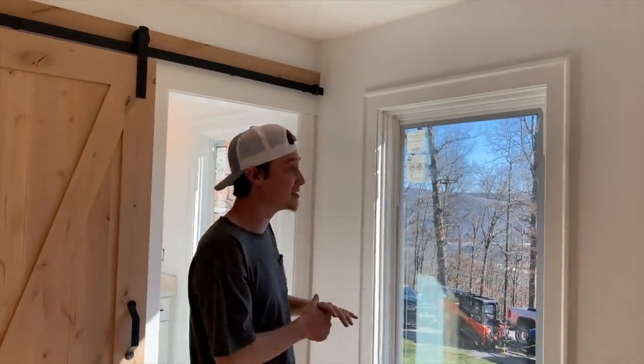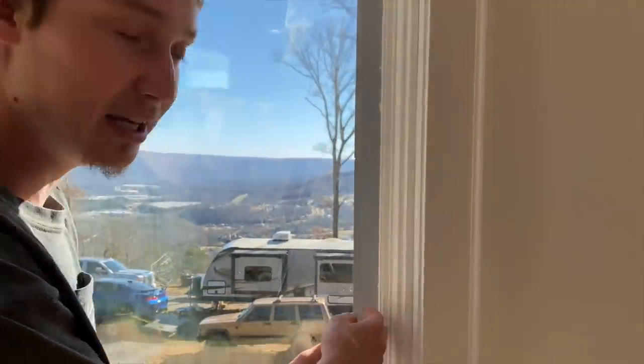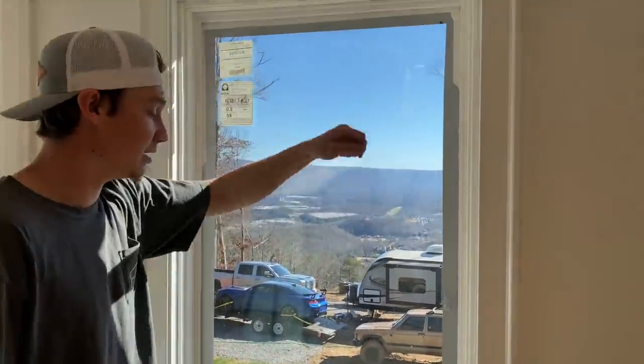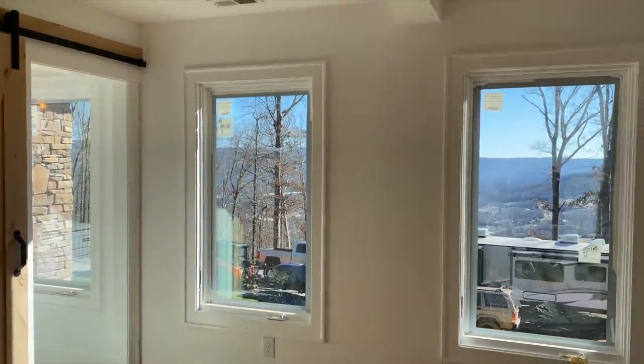So we'll leave those for the inspector, but there is this white tape around these windows that comes from the factory, that way you don't actually paint up to the window. So this is a really cool feature. We'll definitely have to cut that off and peel it off, so we'll probably do that and even clean the windows, that way we can see the view a little bit better. That view is going to be beautiful right there with those clear windows.